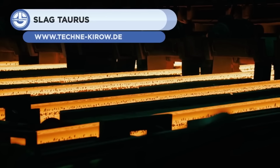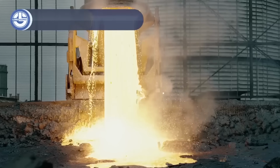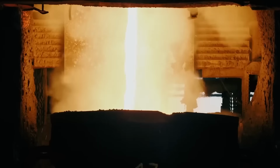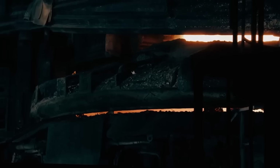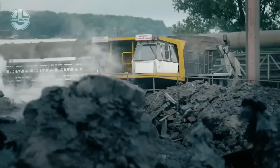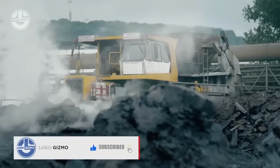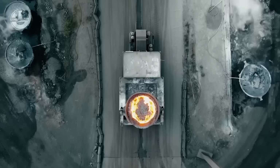Last but certainly not least, we have the Slag Taurus from Technikura. The German company manufactures different transport systems for metallurgical and rail sectors. The Slag Taurus can carry 50 tons of molten slag from a blast furnace to a disposal location. It has articulated steering and a safety system that prevents overturning. There are also two design possibilities available, a platform or a U-frame.